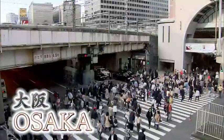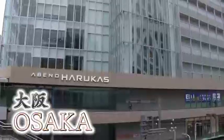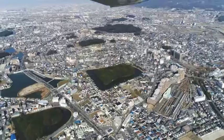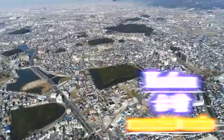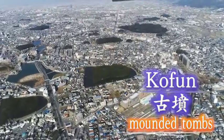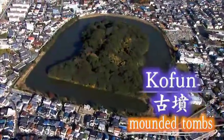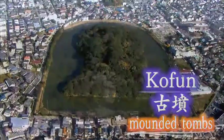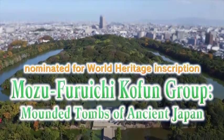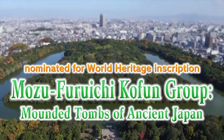Osaka. It is today a metropolis and the hub of administrative, political, and cultural activities of Western Japan. In its suburbs are concentrated a great number of mounded tombs called Kofun. This is the Mozu Furuichi Kofun Group, a World Heritage Candidate property nominated by the State Party of Japan for UNESCO World Heritage status.